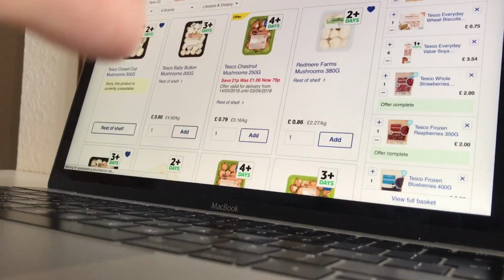In terms of fresh food, Tesco has a brand called Redmere Farms, and it's sort of their cheap brand for fresh food. Not really sure how it works, but all of the fresh food from that brand is super cheap, so I always get everything from there because it's just so cheap. So I usually get carrots, I get my peppers from there, and also mushrooms and things. So mushrooms are another big staple for us.